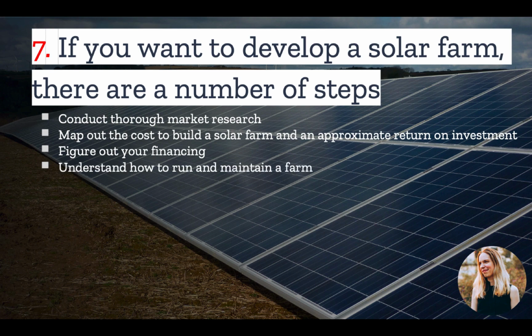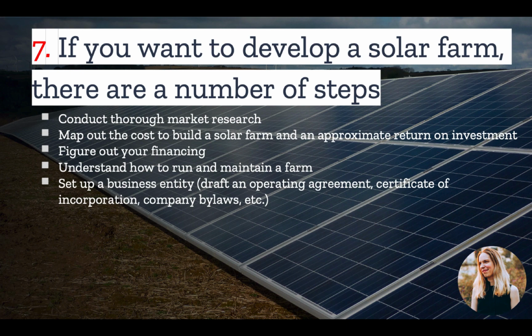On top of figuring out your financing, you'll also need to become an expert in solar energy. Not only will you need to know how to develop the farm itself, but you will also need to run and maintain it in the long term. Assuming you're able to find financing, you will then need to create a business entity, and this involves the typical business creation steps: drafting an operating agreement and your company bylaws, getting a certificate of incorporation, etc.